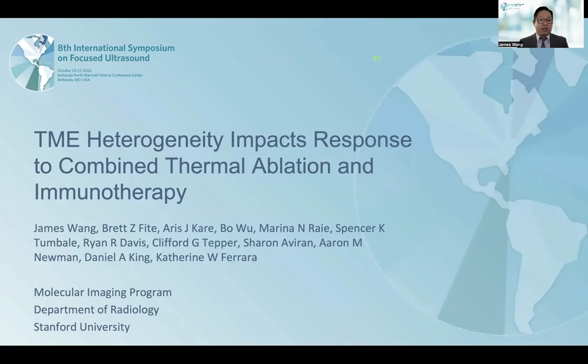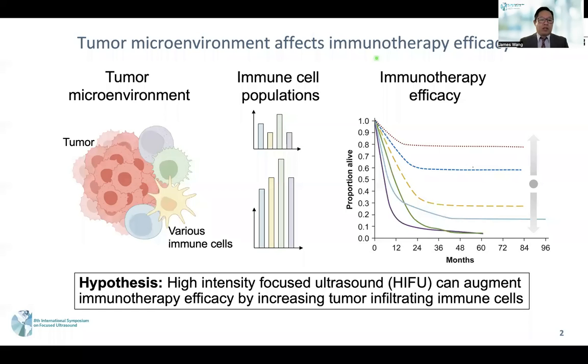Hi, I'm James. I'm happy to share with you today about tumor microenvironment (TME) heterogeneity and how that impacts the response to combined thermoablation with immunotherapy. The TME differs significantly due to differences in various immune cell populations and profiles, and that then translates into a difference in immunotherapy efficacy, which depends on the availability of immune cell populations.